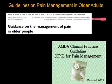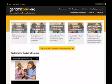Here's a couple more as well. The top one is the British Pain Society and the British Geriatric Society guideline on management of pain in older people, and that's probably the most recent one that has an overview of guidelines, so you might be interested in accessing that as well.